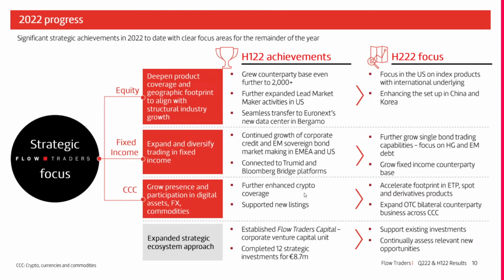They also noted that they added a lot of new listings, or they are active with a lot more listings, and they're really working on crypto, and this in essence was as expected, nothing too exciting here. And this is what the underlying business of theirs has been doing in the first half year.